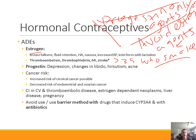Adverse drug effects of progestin include depression, changes in libido. Hirsutism is like hair growth in areas where there normally wouldn't be in a woman, and acne. There's also a cancer risk. There is an increased risk of cervical cancer that is possible.